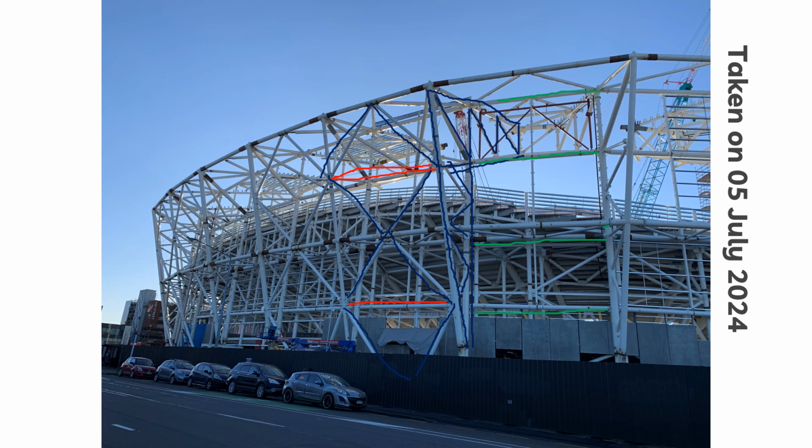In addition, the outer chord has also been braced with these horizontal members, one at this location and one at this location. So this is how the basic framing is to support the roof of the structure, and this is how the framing has been braced for out of plane actions.